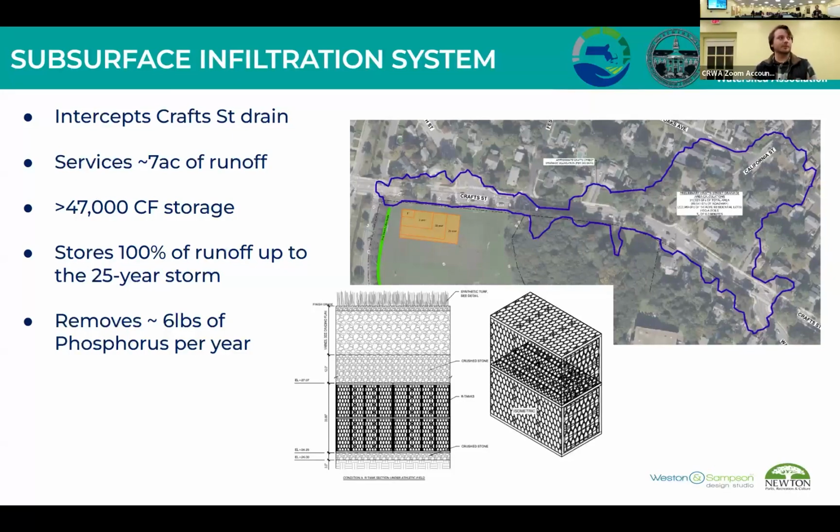So the idea of intercepting this drain line is we are taking this large 7-acre area and we are giving it the stone volume or the void volume to accommodate all of that water and get it back into the groundwater to filter out any pollutants. Of course, this is going to have an overflow connection that ties back into the Craft Street main drain, and that will basically future-proof it for any more intense storms, and we won't have any backup. And right here we have an example of what that subterranean storage might look like.